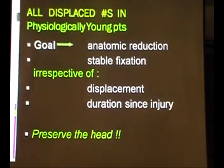For all displaced fractures, the goal should be anatomic reduction and stable fixation, irrespective of the displacement and irrespective of the time since injury. So whatever you do, try and possibly save the head.